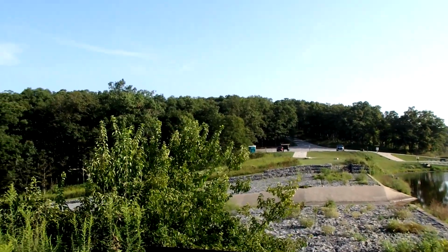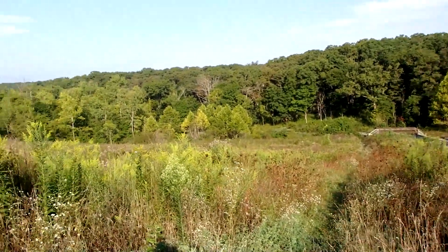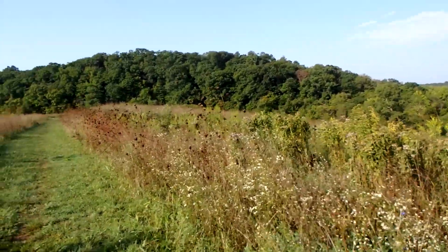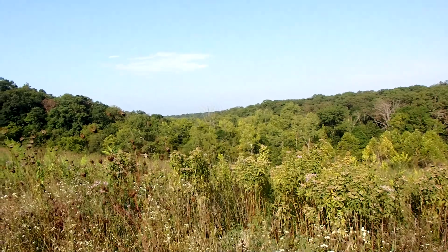So if you park at the boat ramp, you have to cross over this bridge down here. It's a bit overgrown, but I'll be honest, it's a state park. They don't maintain their trails the same that the OT and other places do.